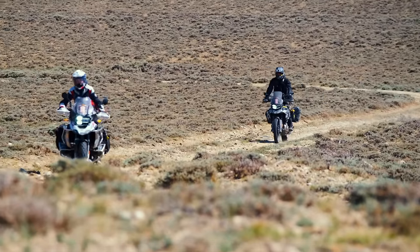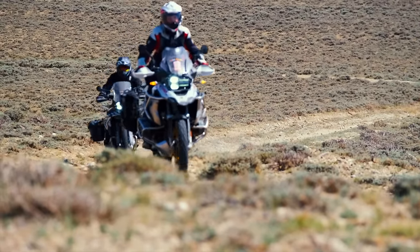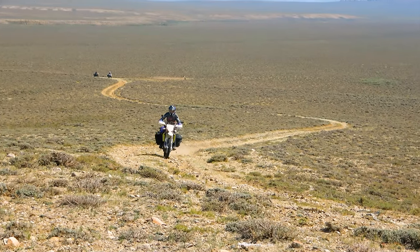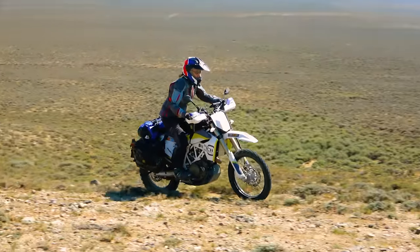It was hard, it was technical, there was a lot of sand and then big rocks, but I made it, so I'm super excited. In the training at the Performance Center, they really do prepare us for this type of terrain, but it's a totally different world when you get out here into the real world and you're actually doing it, but it's awesome. I love it.